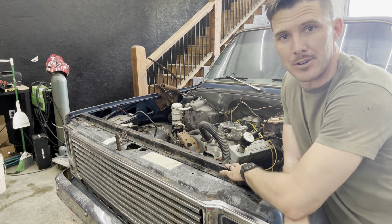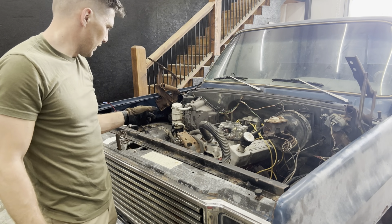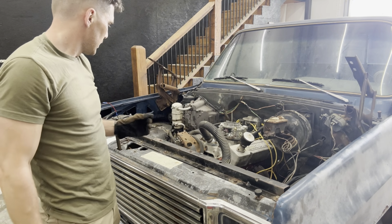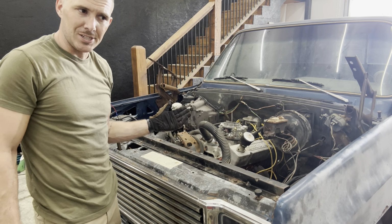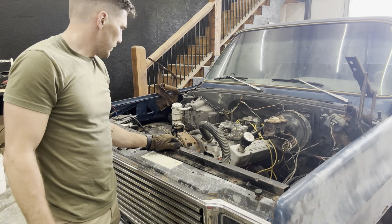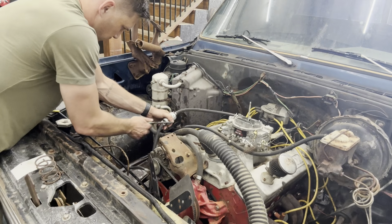I don't know what I'm doing. I think I'm gonna pop this little inline fuel filter off and make sure that fuel's getting through it, and see what it looks like, if there's a bunch of trash in it or not. And yeah, I'm one step closer to the journey to idling now.